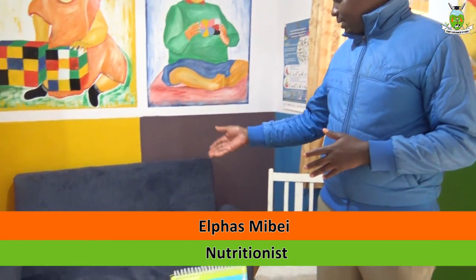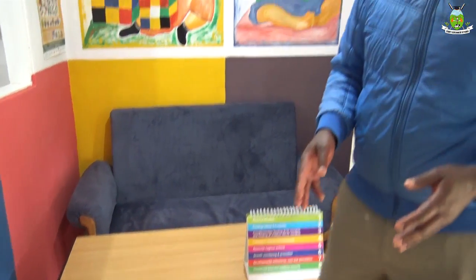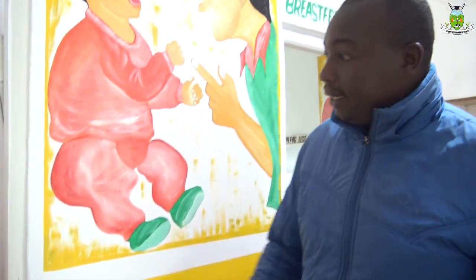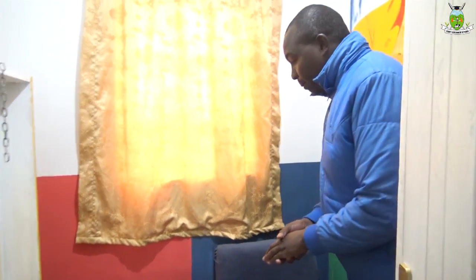Here we have a waiting bay where all mothers come. They just sit here as it's a waiting bay. As you can see, we have 2 rooms, room 1 and the other room is here. Here a mother can sit down comfortably. She can express at the same time, and she can feed her child.